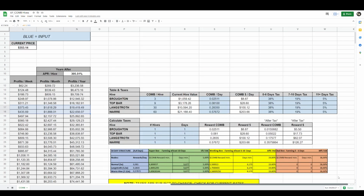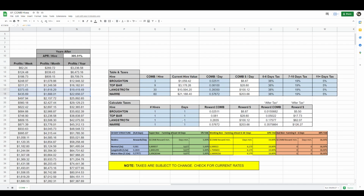If we go to the right here, we can calculate how much taxes you'll be paying when claiming your rewards. Let's say you have 2 top bar hives and you want to claim after 8 days. It generates here your Coin reward is 1.296. That's $457.67 based on current rates. Your actual Coin rewards based on the tax structure is 1.04976, and your actual rewards is 370.71.